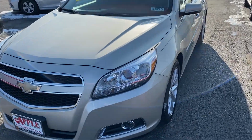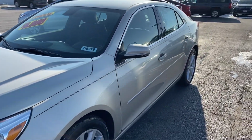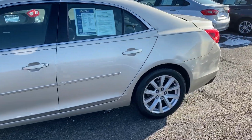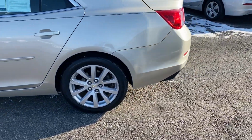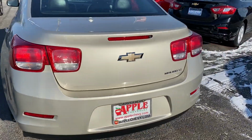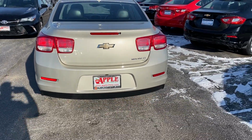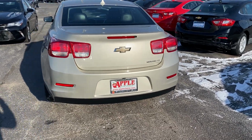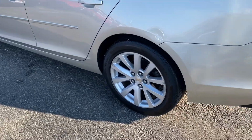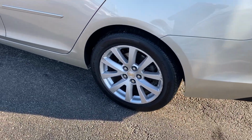Today I'm standing in front of my pre-owned vehicle pick of the week, the 2013 Chevy Malibu 2LT. This vehicle has 124,198 miles on it and has never been reported in any accidents. It comes with a 2.5 liter 4-cylinder engine and 18-inch aluminum wheels.